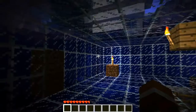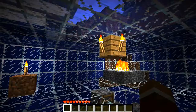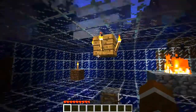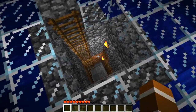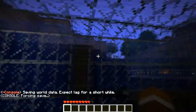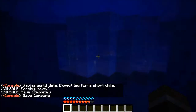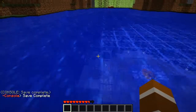So this is a pretty simple underwater house. Cartoon Kid made it fairly early on, actually. So there's not much here, but I did want to point it out because it is an underwater house. That is an impressive build in itself. Down here you can go and hook up with his mine, which I think also hooks up to his outside house. But yeah, there's honestly not much here, but you know, gotta show it off.